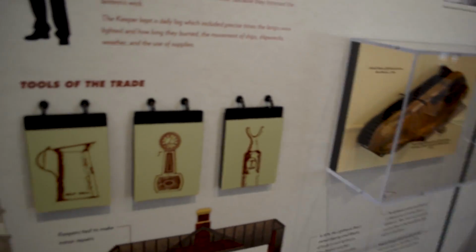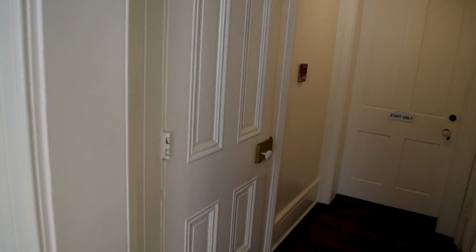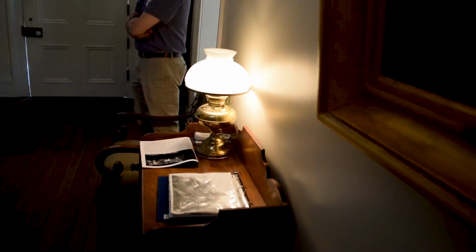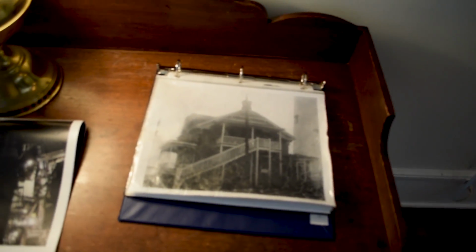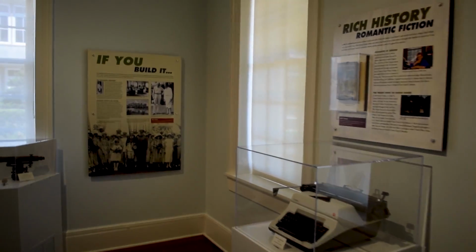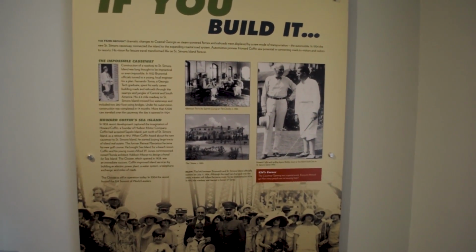There's a boat brush. See that? This would take you up to the lighthouse itself, but I'm going to do a quick tour of the upstairs. They actually had an old photograph here that I'll share with you. And they had stairs going up the side to the entrance of the upstairs residence. And here's some more information. There's Bobby Jones, golfing legend.